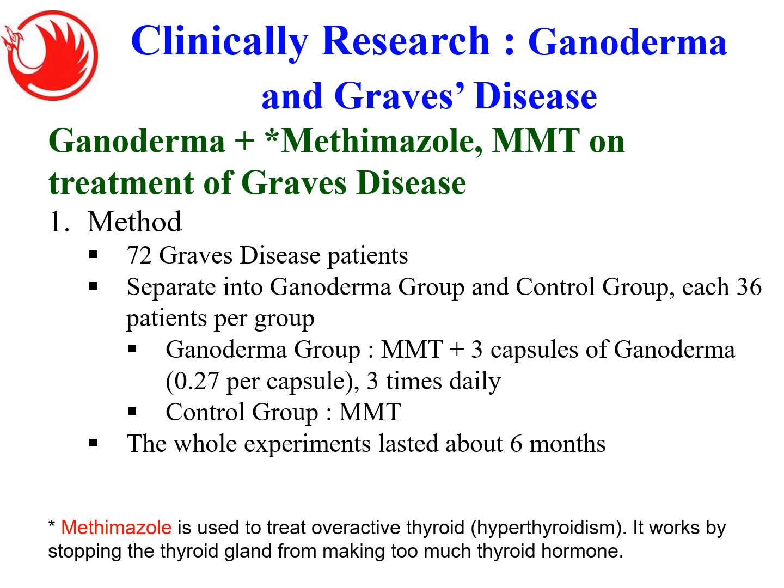The Ganoderma group actually receives a combination of the drug MMT, which we just mentioned, metamazole, and 3 capsules of Ganoderma, each containing 0.27 gram. They let the patient take it 3 times daily. The other control group just takes the standard treatment of metamazole, MMT alone, without the Ganoderma.